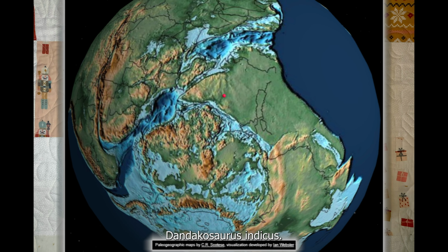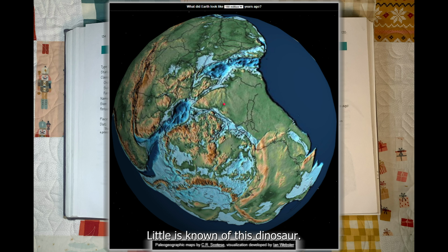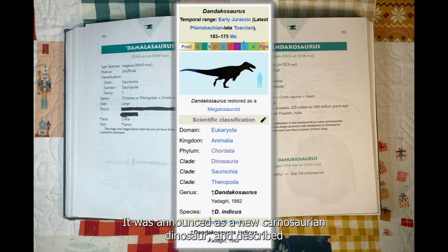Dinocheirus indicus. Little is known of this dinosaur. It was announced as a new Carnosaurian dinosaur and described as a large carnivore with similarities to Sinosauros triassicus, a primitive meat-eater less than 3 meters long.